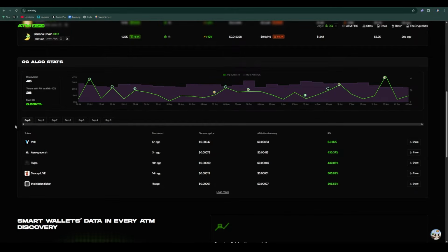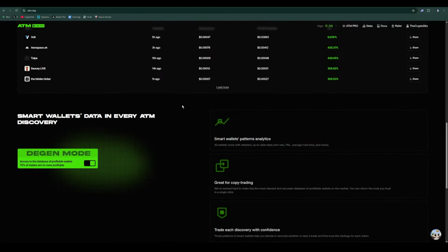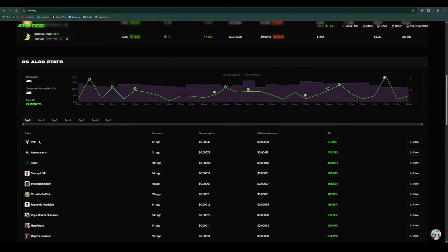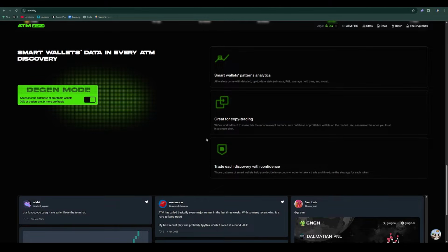And then down here, this is the algo stat. It's scored 46 tokens, 28 tokens with an ROI of all-time high of 10%, and the max ROI of 6k from these algo stats. These are just some of the tokens, and you click load more to see more of the tokens and how much profit they made on each. You can see this Volk 1000% profit, Aerospace 400% profit, which is a 4x, that's a 60x. And you can see this tool is very, very powerful.